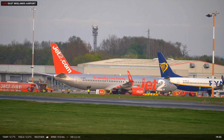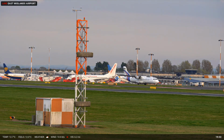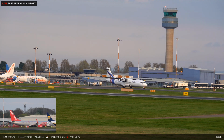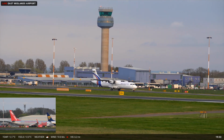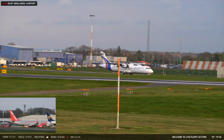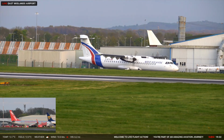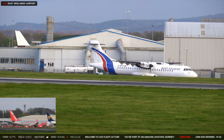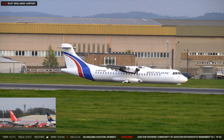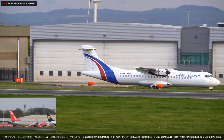So we'll get a close-up view of the ATR if we can. Not too often we see the ATR out on the stream. Managed to catch the Blue Islands ATR out on Thursday's stream last week. Let's just keep that Jet 2 on screen there. It's probably one of the first times we managed to catch the West Atlantic ATR depart out of East Midlands. But sometimes we manage to catch this one arriving in, and have done when it's a little darker than it is now.